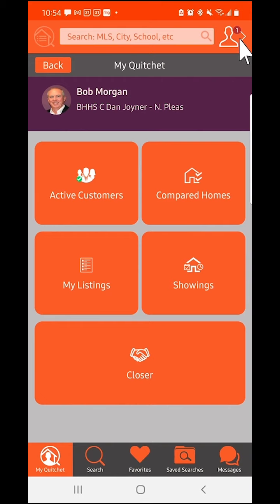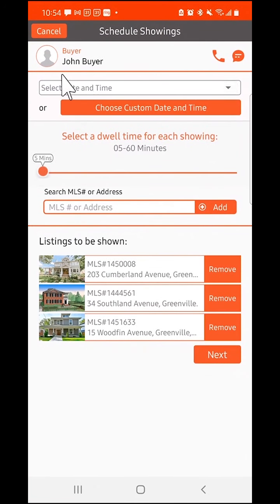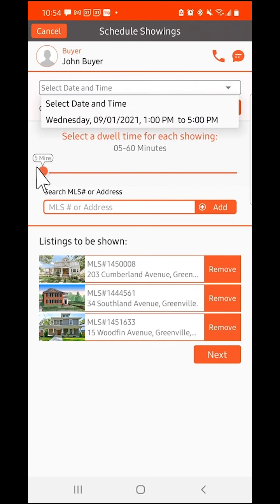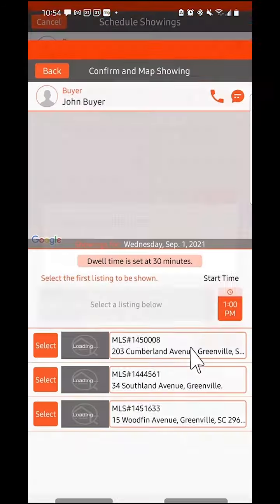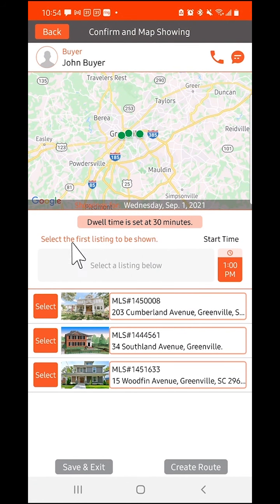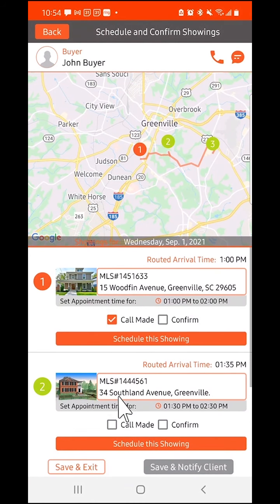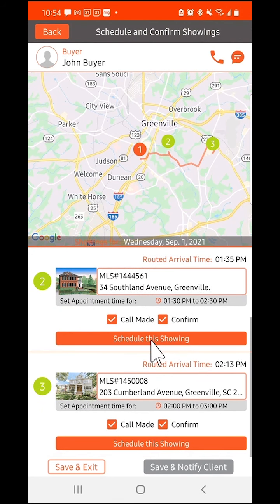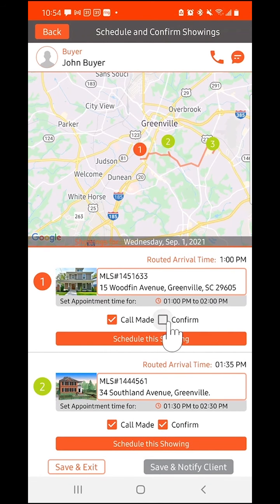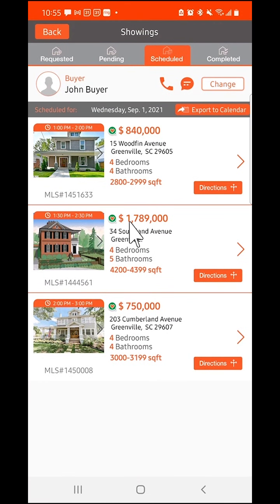At that point, the agent receives the notification, clicks on it, shows that they have requested showings from John, clicks on John, view to schedule, then they can look at the date and time requested, pick the amount of time that it will be for the showings, go to next, pick the home that they would like to start with, and then once that is done, Quitchet creates the route, and it is confirmed if it is on the auto scheduler, but if not, you can look at who you need to call for that showing. Then you just simply confirm the last one, or the auto scheduler does, save and notify the client, and then everything and everybody is ready to go.